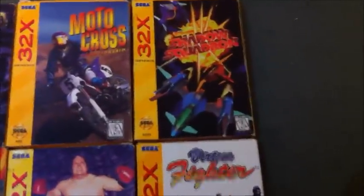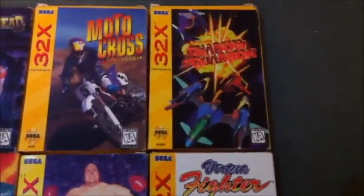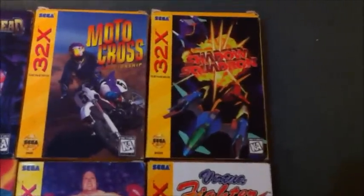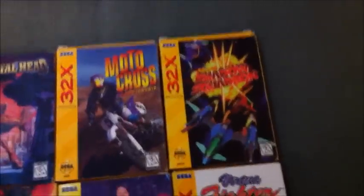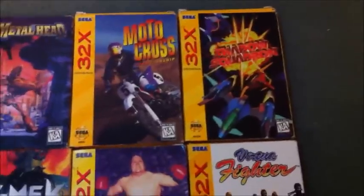Shadow Squadron is one of my favourites, actually. This is very similar to Star Wars Arcade in that it's a space shooter, but an original IP and something really interesting and worth playing. It's definitely a good game, and I would recommend it if you're looking for things to play on your 32X.